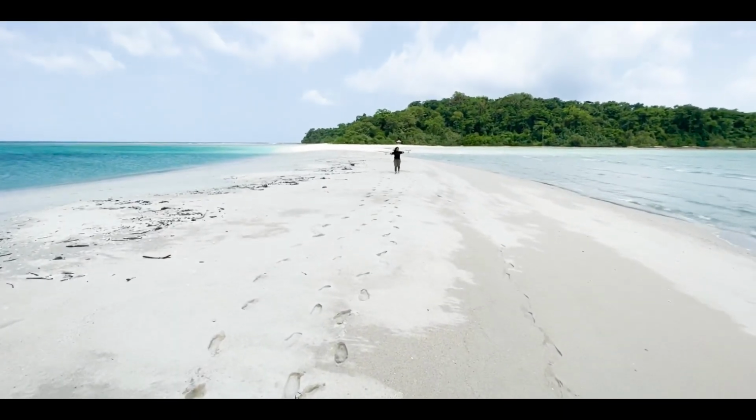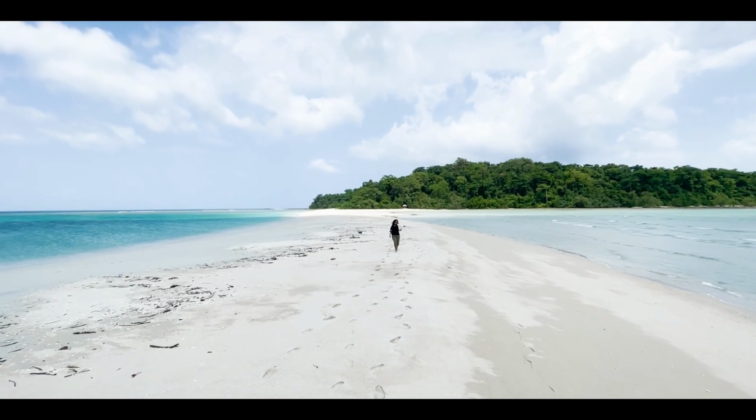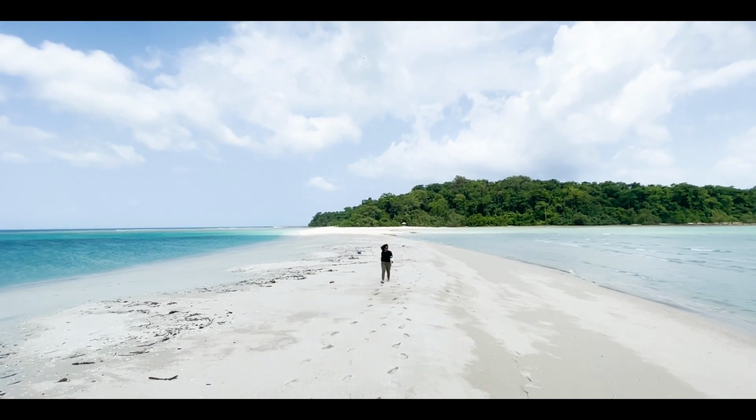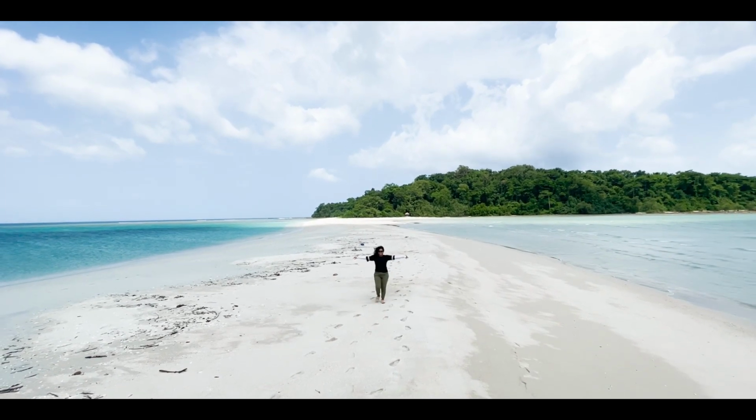It's absolutely beautiful. And also the boatman just told us that in an hour or 1.5 hours there's going to be high tide, so we are expecting the sandbank to be completely covered with water. I want to see how that looks. Yeah, let's wait.